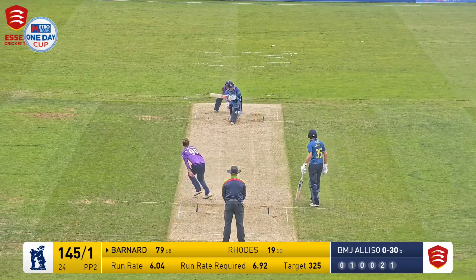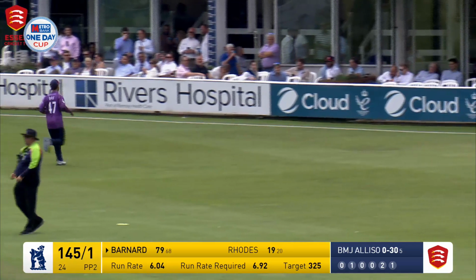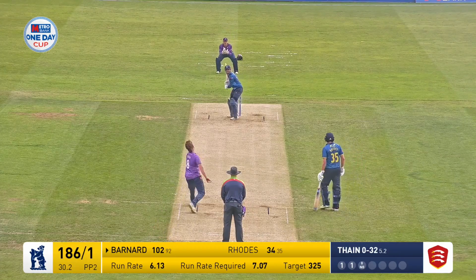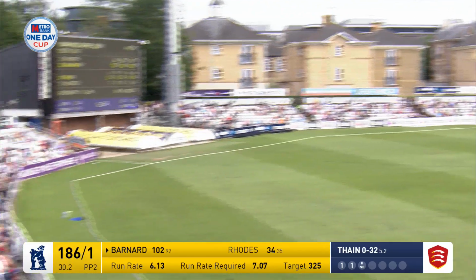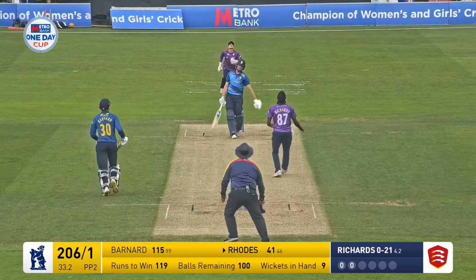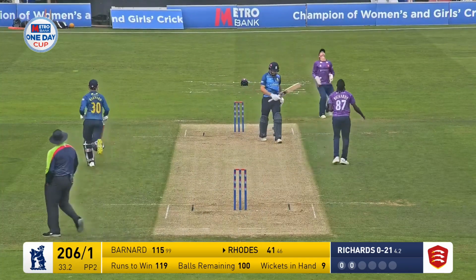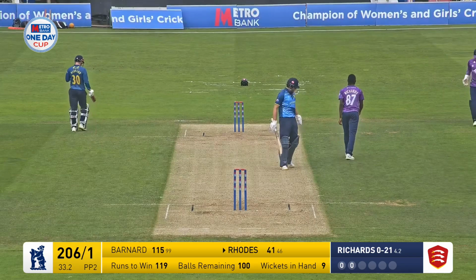To Barnard. He's in, he bowls. Barnard immediately sweeps that one away for 4 runs. And he's launched it high, and that's going to go all the way for 6. In again, bowls to Rhodes. Rhodes goes on the big hit here, and it's gone miles up in the air. Should be caught, and is caught.